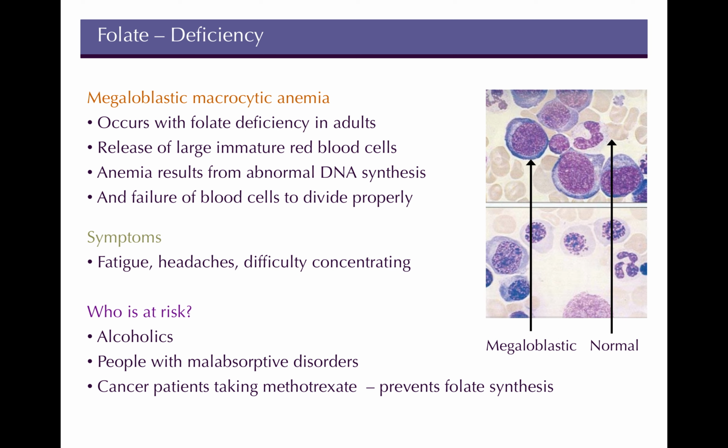Basically, if there's not enough folate, it's not helping those red cells to divide properly. And when they don't divide, they just become these large, immature red blood cells that cannot do their proper function. They did not divide properly, and now they're inadequate. I guess you could see it as that. But they can't do their function of carrying around oxygen.